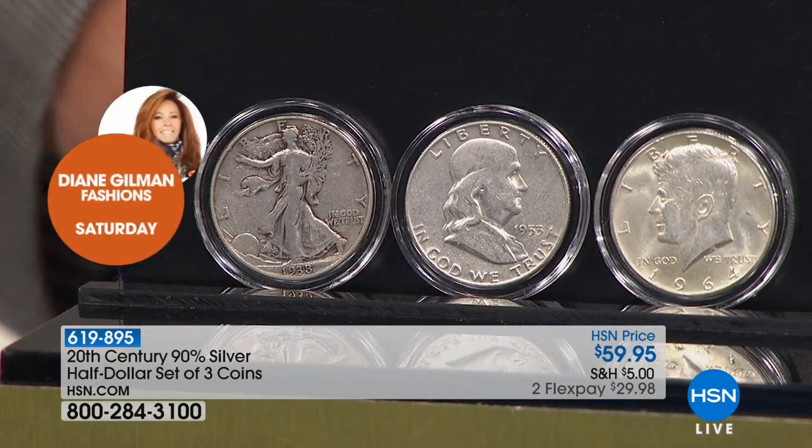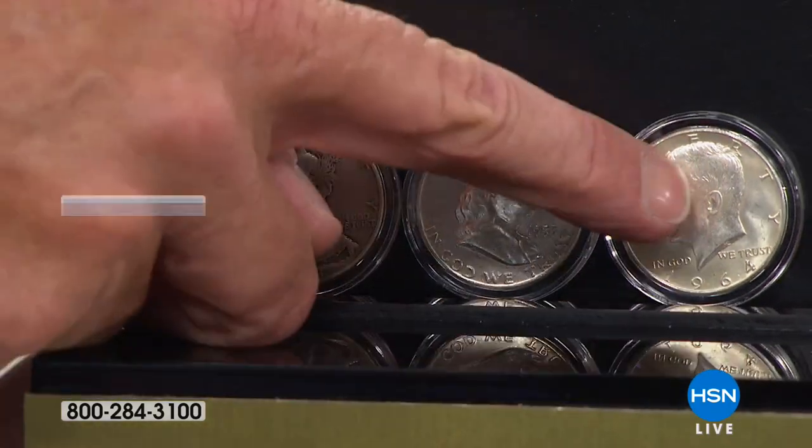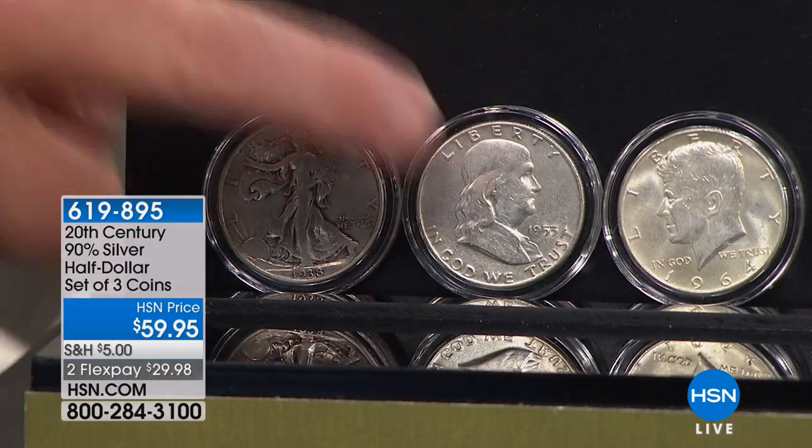Like I said, I've got nationally advertised prices. If you buy this one, what's that? $36.50 for just the one coin. Now remember, we're $19.99.